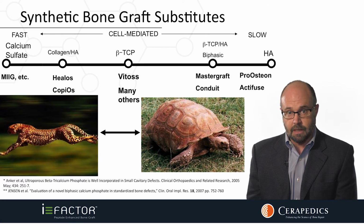And I've arranged them on this slide in a sort of genericized order from fastest resorbing on the left to slowest resorbing on the right. So if we start and work from the left, we'll begin with the calcium sulfate materials. Calcium sulfate, otherwise known as plaster of Paris.